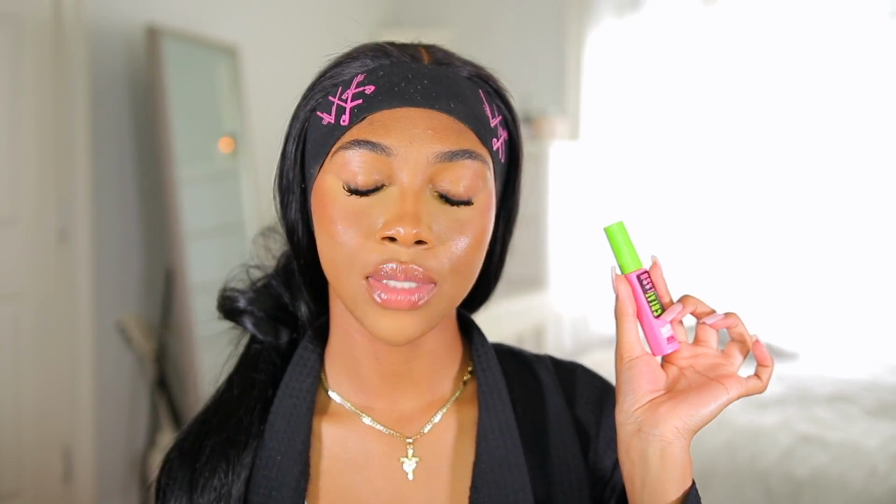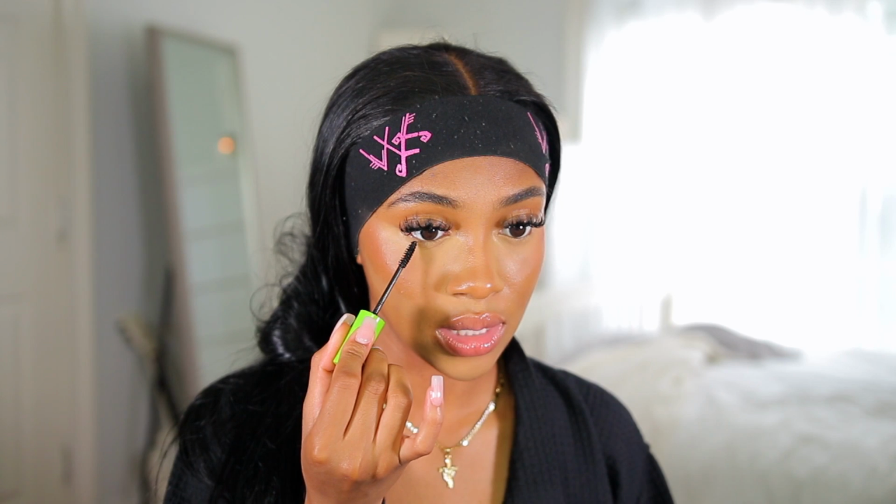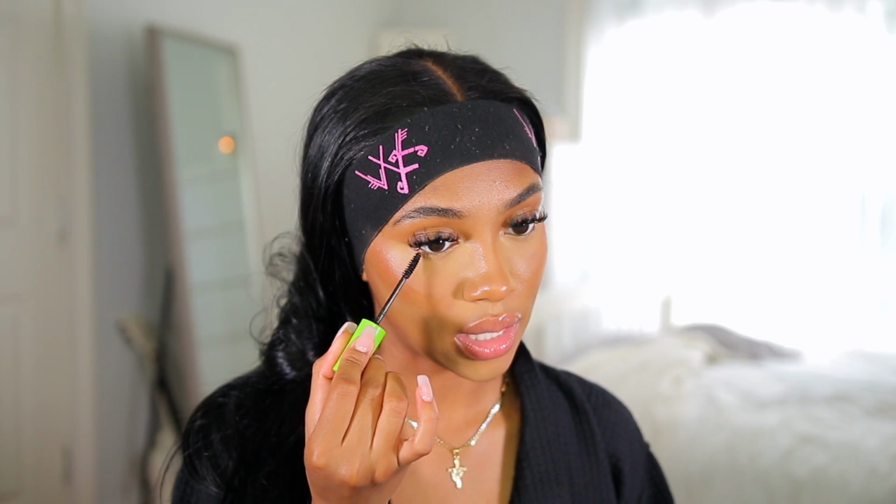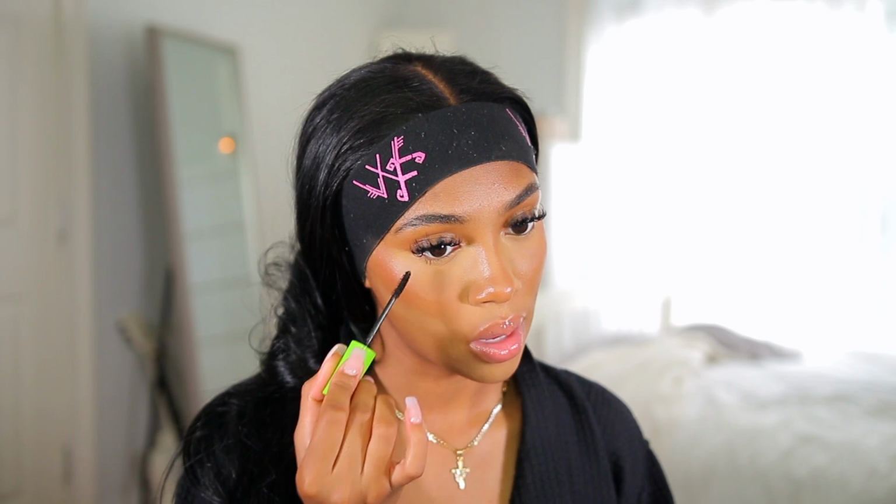Now I'm taking Great Lash by Maybelline. I use this for my bottom lashes because I actually think it's a terrible mascara. I don't know how the girls back in the day were using this because I absolutely hate it. No, I'm lying. I just dragged it. I don't hate it, but I just don't like the one for my top lashes, so I use it for my bottom.